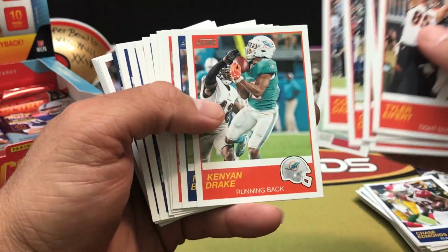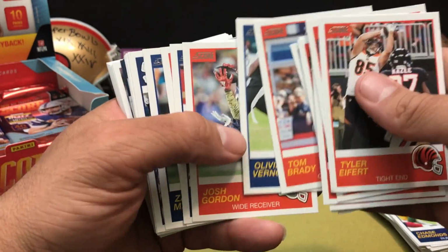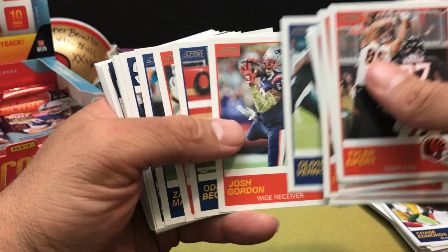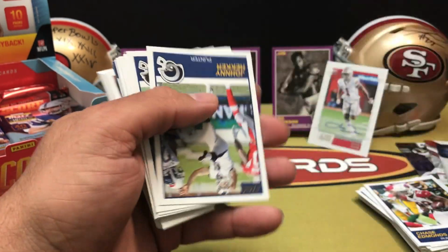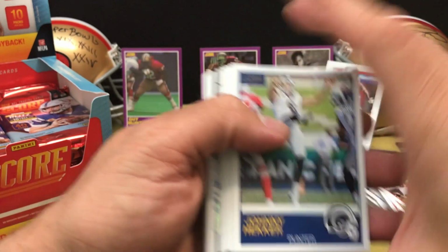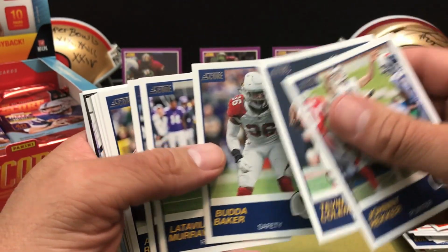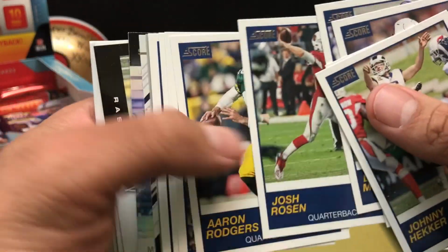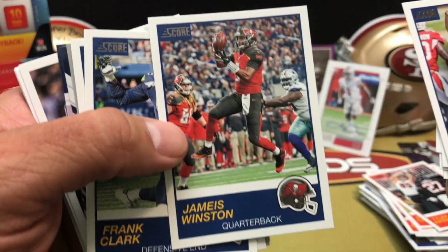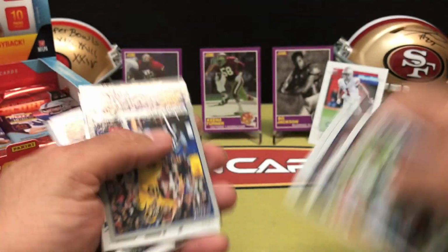Conley, Corey Davis, Kenyon Drake, Michael Bennett, Tom Brady, Oliver Vernon, Josh Gordon, Odell Beckham Jr., Jamal Adams, Zach Martin, Johnny Hecker, Tevin Coleman, Buda Baker, Latavius Murray, Josh Rosen, Aaron Rodgers, Jameis Winston, Frank Clark, Mario Addison.